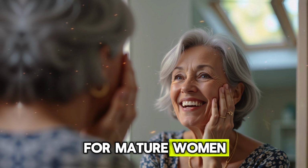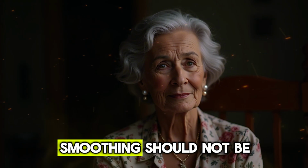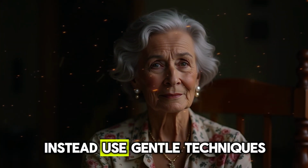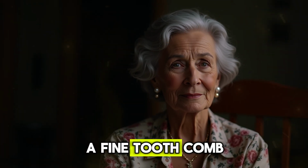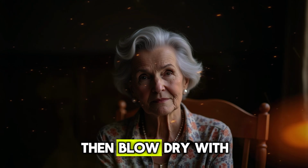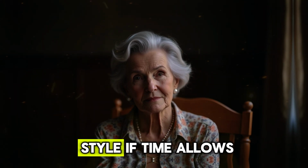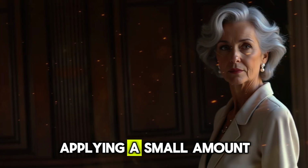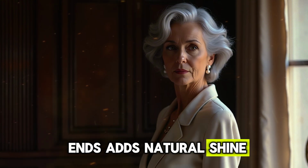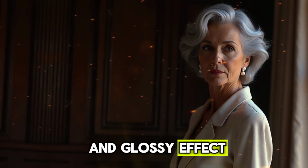For mature women, especially those with thinning and softer hair, smoothing should not be done with stiff hairspray or heavy wax. Instead, use gentle techniques, a fine-tooth comb or back combing to shape the roots downward. Then blow dry with cool air from front to back to keep the sleek style. If time allows, applying a small amount of lightweight serum from mid-lengths to ends adds natural shine, controls flyaways, and enhances the clean and glossy effect.